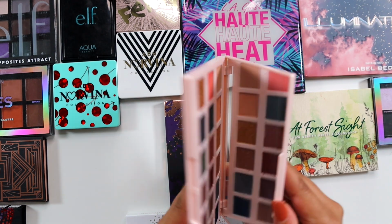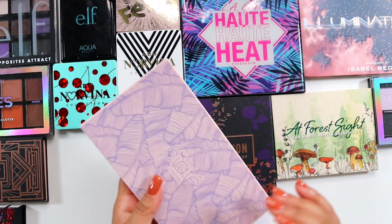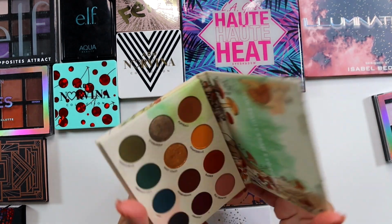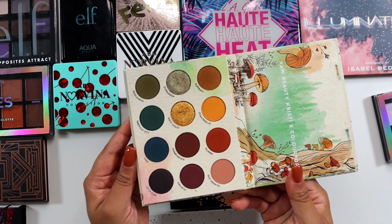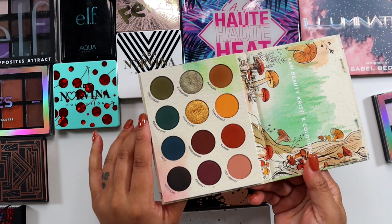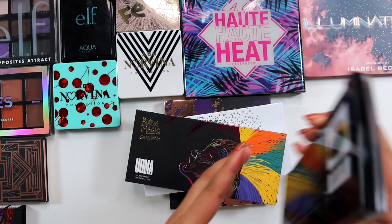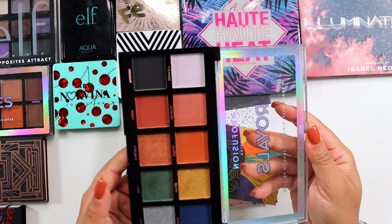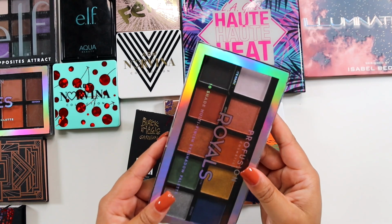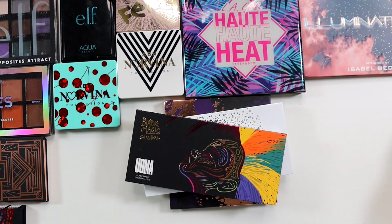And then some of these palettes I got in like BoxyCharms and things like that, and I'm just really not going to use them. So Ciate London, this Raw Beauty Christie. I think I bought this ColourPop palette and this was very beautiful. I love these greens in here, but I don't love them enough to keep it. I think we can kind of start to Profusion palette. Beautiful palette. This is also a great affordable option if you're looking for affordable shadows with great pigment. Profusion is good, but I'm not going to keep that.